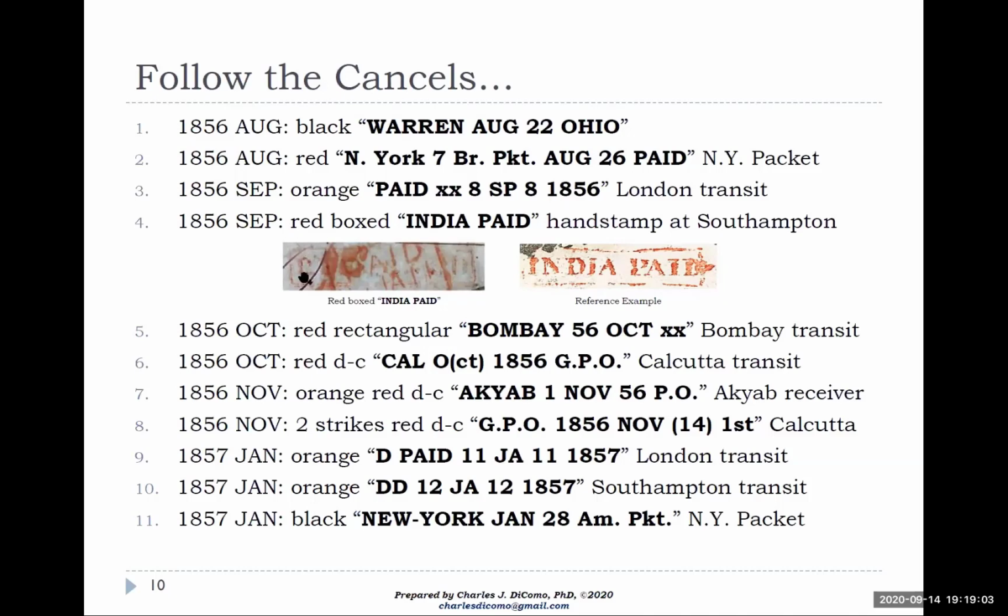Then, you can't really see it, but when you look under retroReveal, this is the cover. This is what that red cancel looks like. It says India paid underneath all of this red. There is an India paid hand stamp that was applied in Southampton in England. Then there's an 1856 red rectangle, the Bombay. I will show you that. It resembles the black one I showed you on the slide before. So now we're traveling to India.